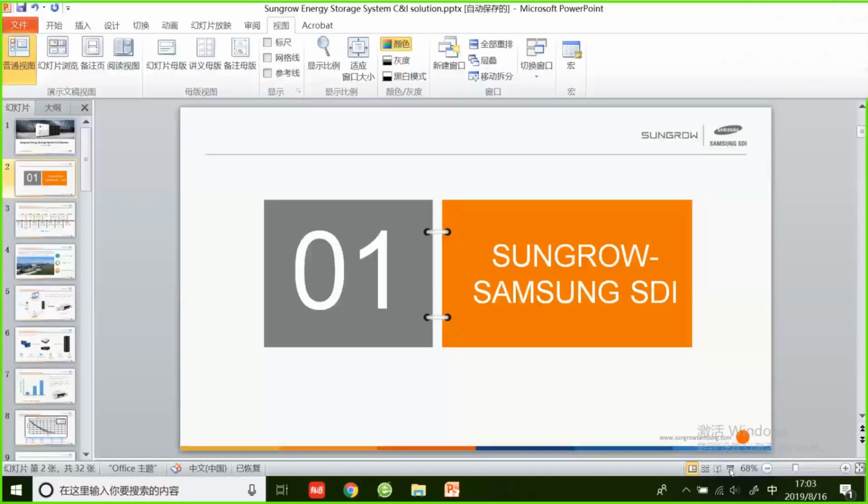Sungrow-Samsung is the world's only energy storage company with all the key components, PCS and other equipment, and battery system developed and manufactured by ourselves. From the picture, we can see two buildings there. The right one is the Sungrow-Samsung SDI, and the left one is the Samsung Sungrow.